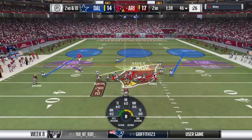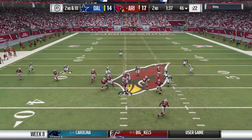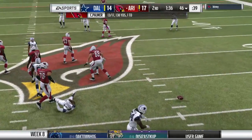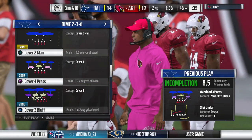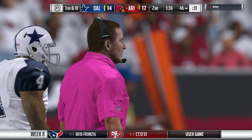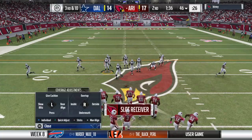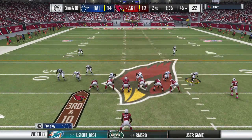Second and 10 now, and it's Palmer. And he'll be hit as he releases it, and that'll fall incomplete. When defenses get to the quarterback that quickly, a lot of times it's called a jailbreak. It wasn't quite that fast, but fast enough that he had no time to look downfield and set himself to throw the ball. And as he tried to do that, he was hit, and it forced an incompletion.